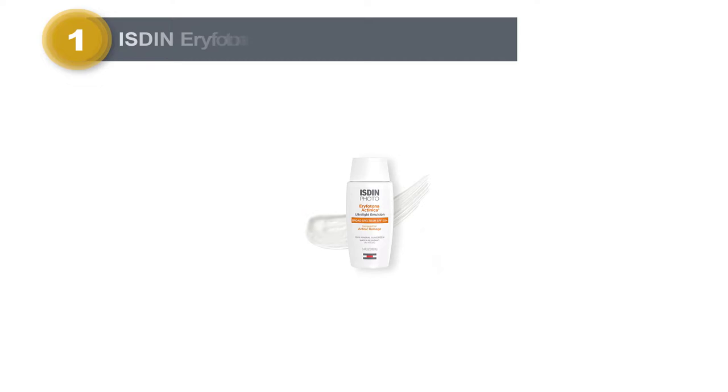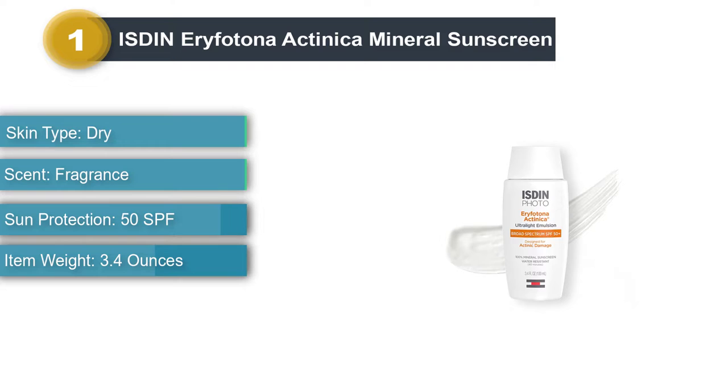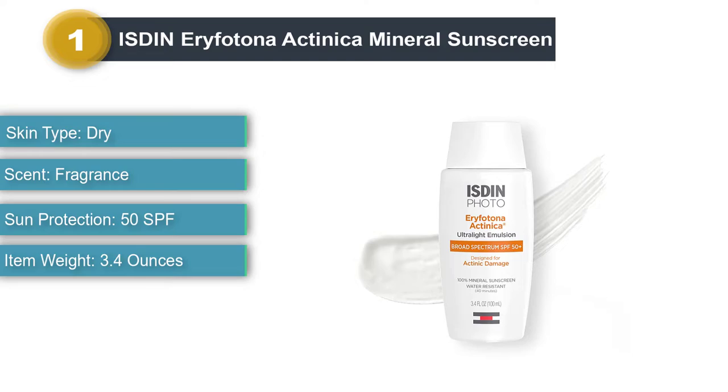Number 1. ISDIN Eryfotona Actinica Mineral Sunscreen. This lightweight sunscreen combines zinc oxide with a blend of antioxidants and peptides to tackle existing sun damage, while protecting against further UV damage. The texture is incredibly silky and thinner than most other formulas, which makes it easy to spread evenly over your skin.